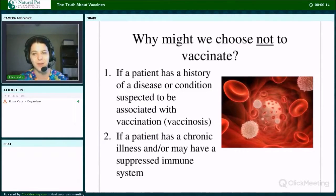Vaccinosis can include conditions ranging from itchy skin, recurrent ear infections, behavior problems, to even seizures. So the risk will clearly outweigh the benefit in these types of patients. Some of them may qualify for a letter stating that even the rabies vaccination is too risky for them. For patients with severe immune-mediated disease, any vaccination can result in potentially life-threatening consequences. And suppressing the immune system with steroids and antihistamines, as conventional veterinarians do, is really not ideal, and it can lead to more problems later on, such as increased cancer risk.